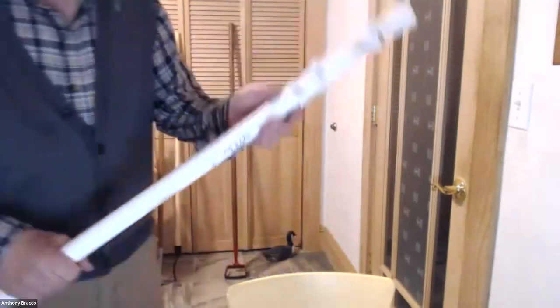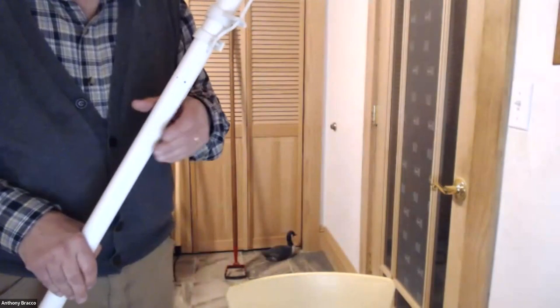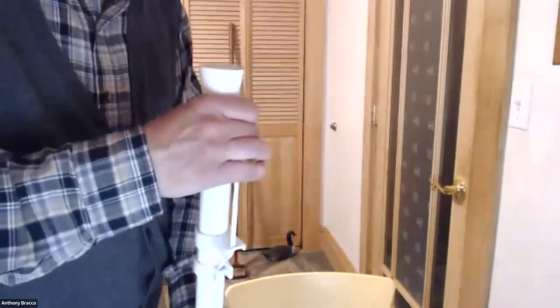So you can use this for all types. You can use this for onion seedlings too. For tiny onion and garlic seedlings, you can throw them in. They will plant with this too. And if you go to his website, I'll give you the link. He shows you how to use it.